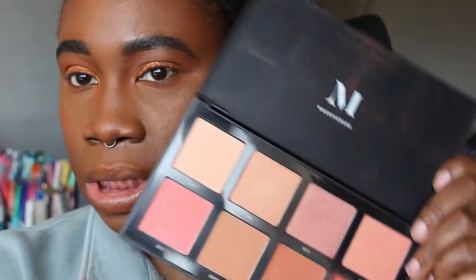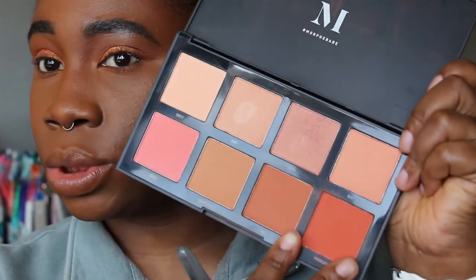This is the MUA, I mean the Morphe 8W blushers. This is what they look like. And I'm mixing these two right here. Why I mix them? I like them. I like the way they look.